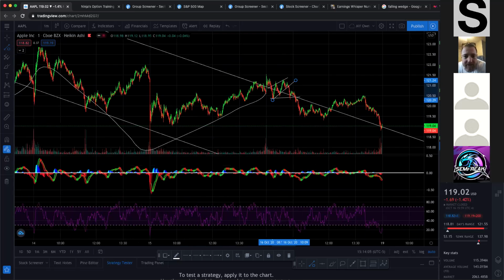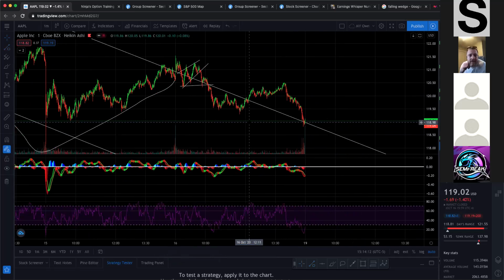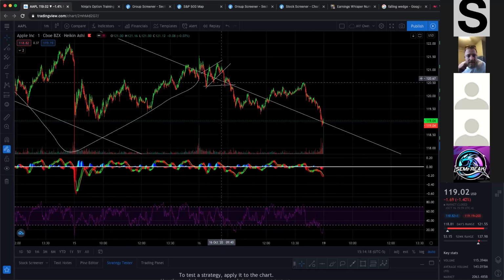Man, you could have made some money on puts on that too at the end of the day. Got a dollar. It's just a support. It's a support you're holding. Yes, balance of the trend lines.